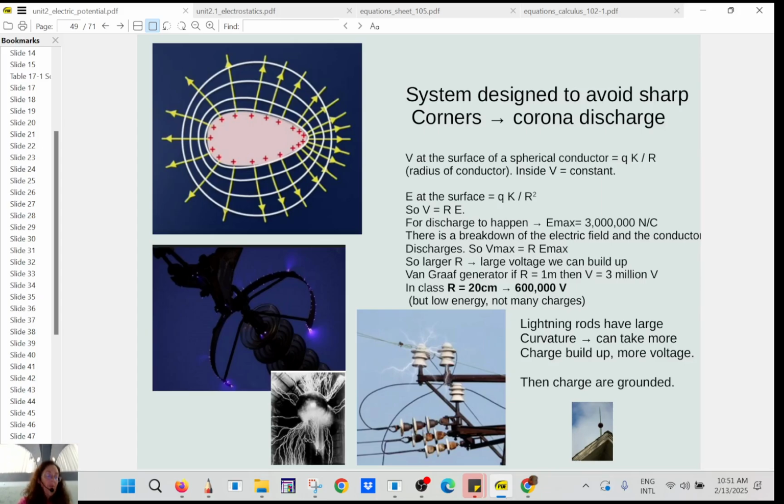But you have to be very careful, because the people building the high tension lines have to be careful. Charges like to build up on sharp edges, right? You always have more charges when it's very curvy relative to one that's not curvy. So in that case, you're going to have a lot of electric field. The electric field will be stronger, which means that anything sharp will have a higher probability to discharge. You can have a discharge, you can have a spark.